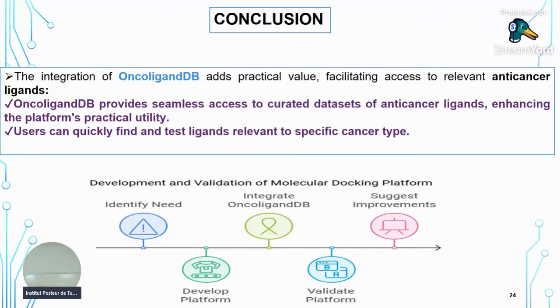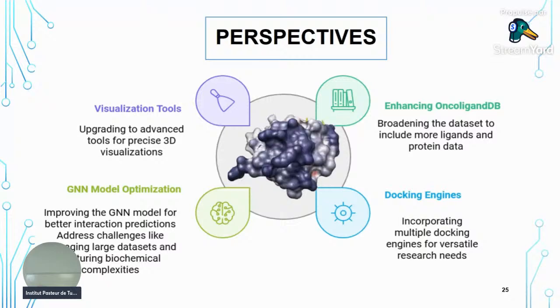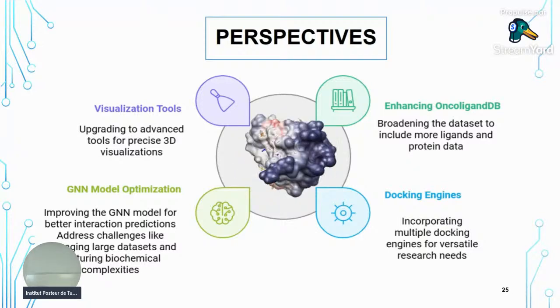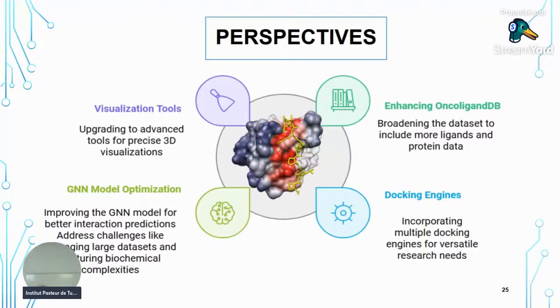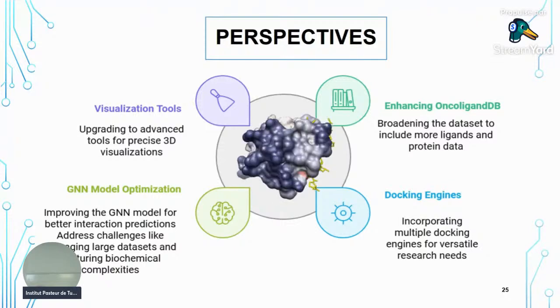The OncoLigand database provides seamless access to a curated dataset of anti-cancer ligands, enhancing the platform's practical utility, and users can quickly find and test ligands relevant to specific cancer types. This work, of course, can have some improvements, especially in terms of the visualization tool, by upgrading to an advanced tool for precise 3D visualization. Also, we need to improve the GNN model for better interaction prediction by addressing challenges like managing large datasets and capturing biochemical complexity.